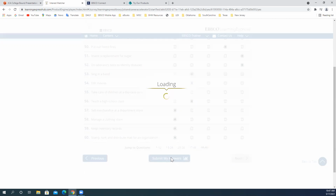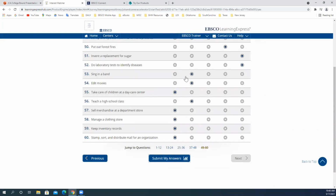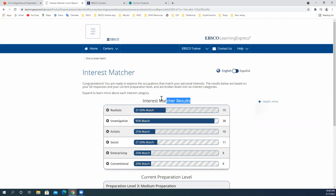And that's going to take all of my responses. There's an algorithm that's taking that information and then matching me with occupations that fit my interests. So we're just waiting for this to load. And what we should be seeing in a moment here is an interest matcher results graph. All right, I get a confirmation that it was submitted successfully. And now we're looking at that interest matcher results graph.